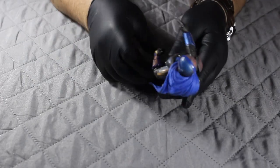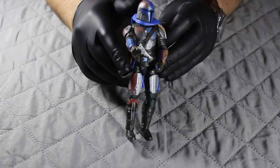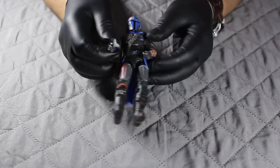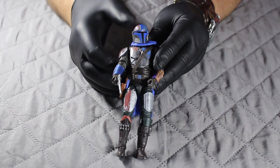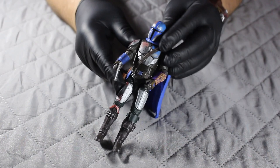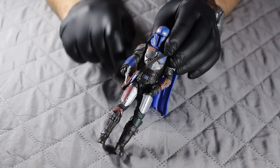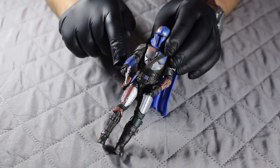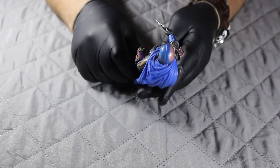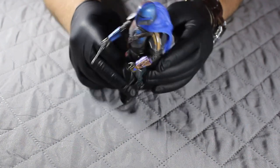So here we have Din Djarin. Now, this is a Black Series figure. When I first saw this, I thought, hang on a minute, someone's been getting fancy with a paintbrush here and coloured it all up. Lo and behold, I was wrong, because basically, this is part of the credit collection, and he's supposed to be this colour. Why, I don't know. But he had to come home with me.